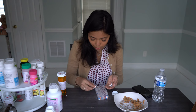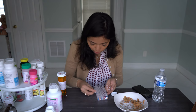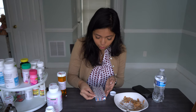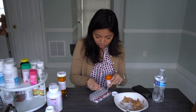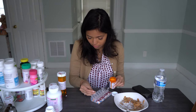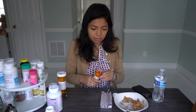Oh, guys, you know what pill I'm forgetting to put in here? I'm forgetting to put famotidine, which I am supposed to take at nighttime. It's basically a pill for your stomach. So let's throw that in here as well. It's a little square pill. Okay.